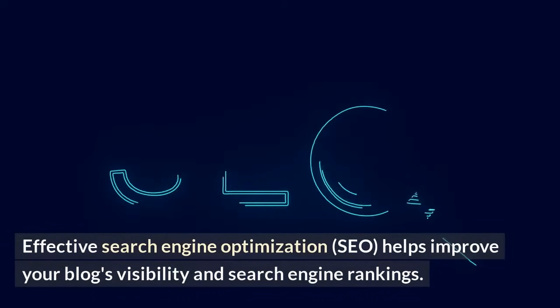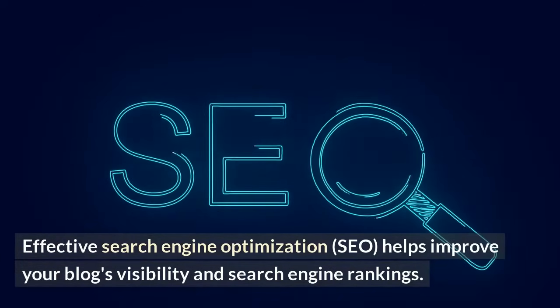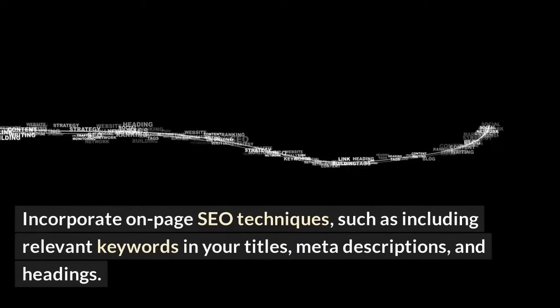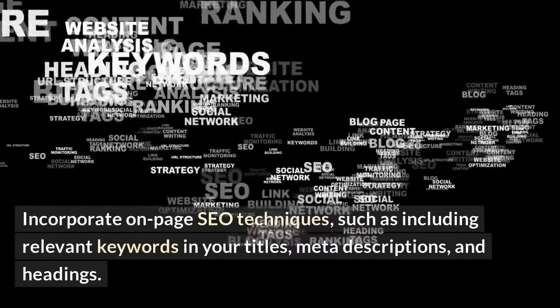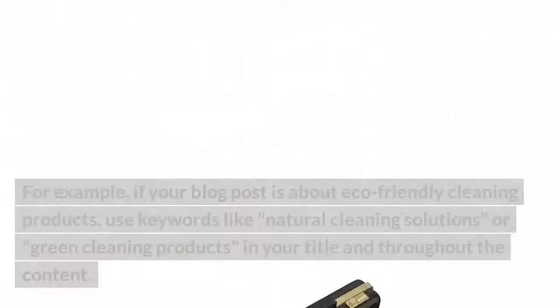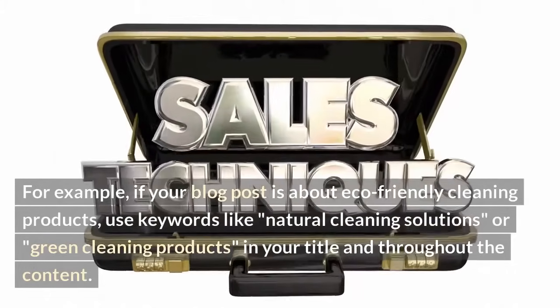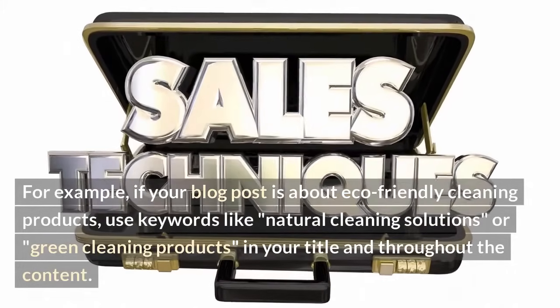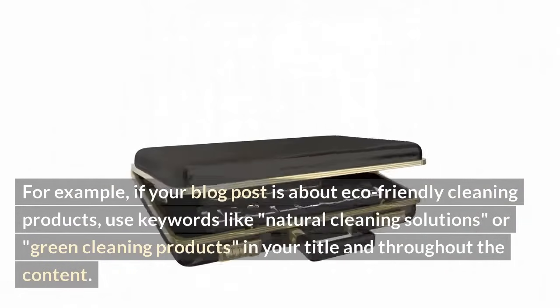Effective search engine optimization, SEO, helps improve your blog's visibility in search engine rankings. Incorporate on-page SEO techniques, such as including relevant keywords in your titles, meta descriptions, and headings. For example, if your blog post is about eco-friendly cleaning products, use keywords like natural cleaning solutions or green cleaning products in your title and throughout the content.